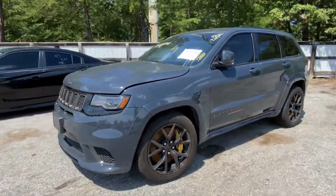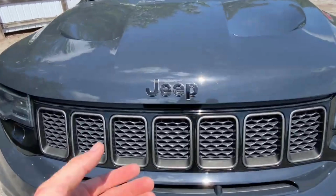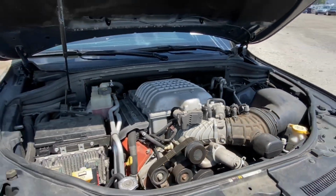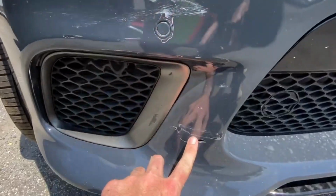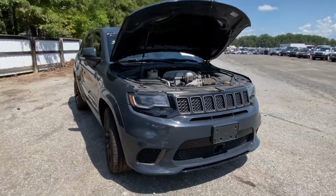Judging by the way the front end's sitting, I would say that's unlikely, but you never know. Maybe they strapped some cinder blocks in here. Well, that's not the case. Everything looks really, really good with this car. I really don't know what to say about it. I guess we can call that a little damage there, even though that's kind of just normal stuff. Definitely no reason for it to end up here.